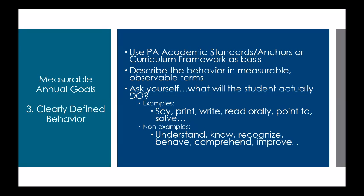Part 3 is your clearly defined behavior. When you are defining the behavior, it must be measurable and observable. Make sure that you're not using fuzzy words in this section. When developing these goals, ask the questions: is the behavior described as an action? Can it be described in terms of what the student will do? Can you close your eyes and visualize what the student will be doing? Can the behavior be observed?